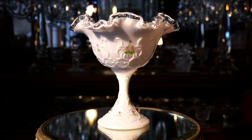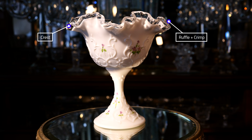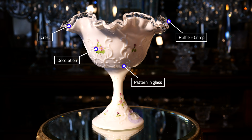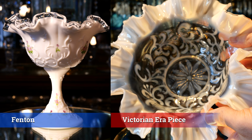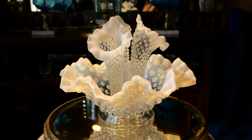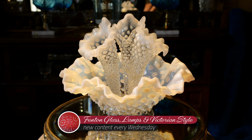Take this piece of violets in the snow, for instance. We have a crimp and a ruffle with a crest, a mold pattern, Spanish lace, and we have hand-decorated violets on true colored glass. All of these features are quintessential Fenton. All have inspiration from Victorian glass. Fenton reimagined these items with their own artistic flair until the company's closing in 2011.